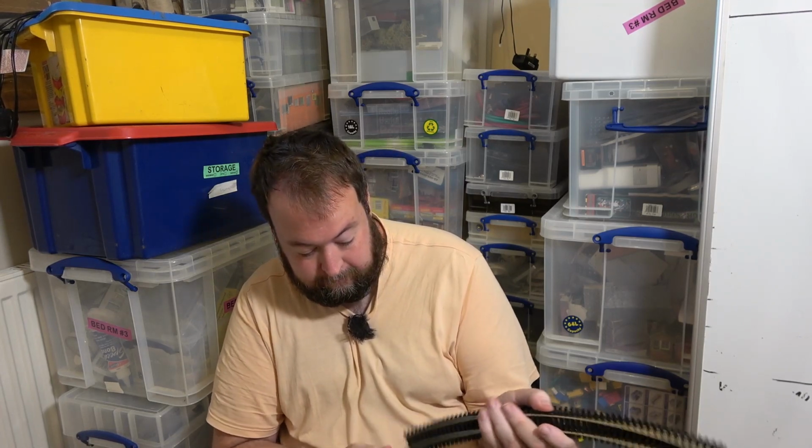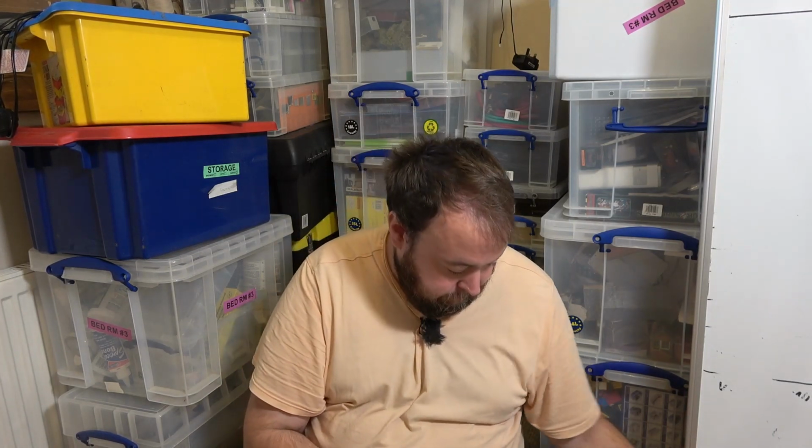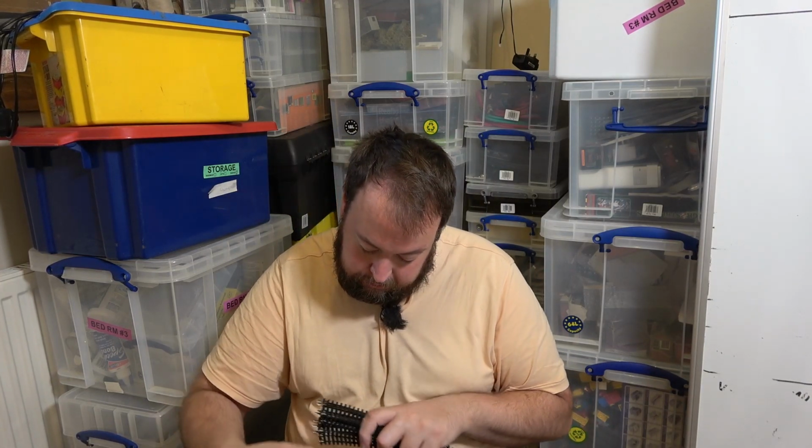And again, Hornby, more plastic. Hornby, you can use paper to do this. We don't want excess plastic in the hobby. The trains are plastic. How hard is it to go for a bit of paper?